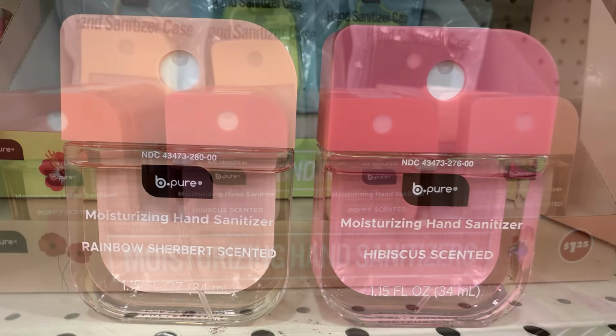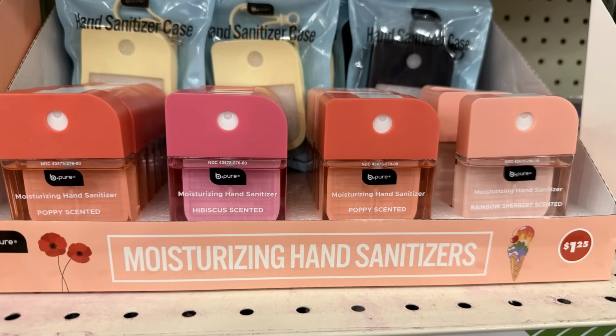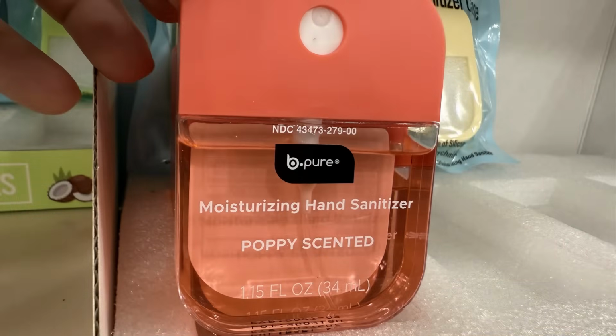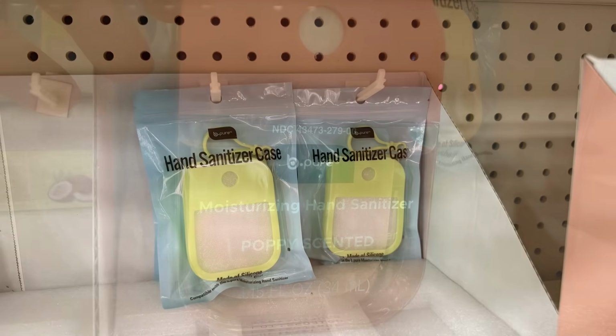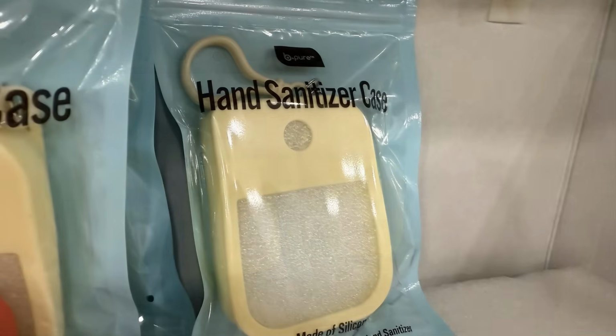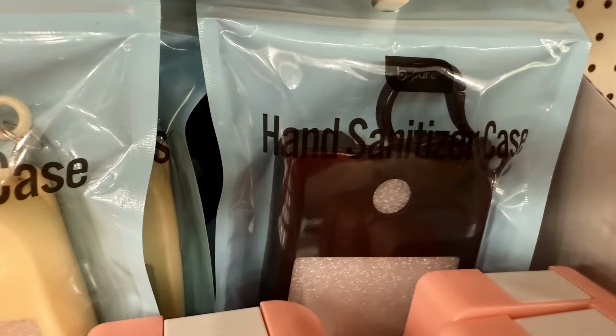There's the Rainbow Sherbet. There's the Poppy and the Hibiscus. And those are on the 1.15 fluid ounce spray. They had the hand sanitizer cases. There was a lime green, a vanilla yellow, and the solid black. Those all have the little clip at the top.